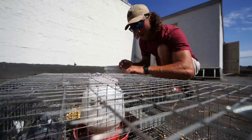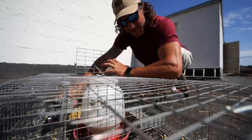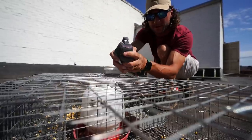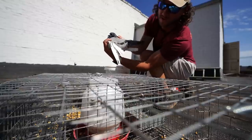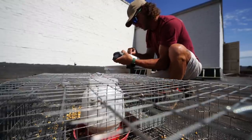4, 5, 6, 7, 8. Oh, you guys do the math. That's a killer day of pigeon trapping. This is the cool one over on this side. He's got a little bit of white on his throat there, and he has some huge white flight feathers. Check that out. You got a band on you, buddy? You do not.